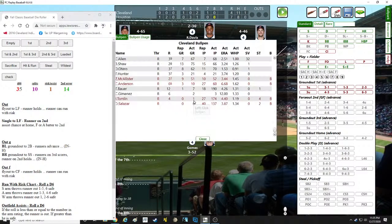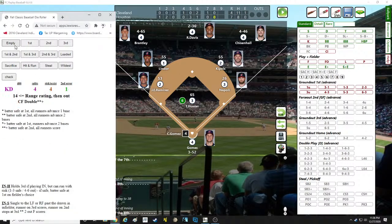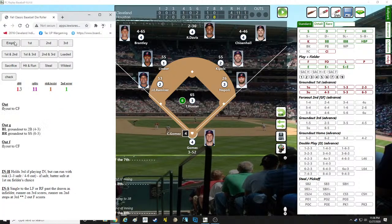And Chamberlain's day will be done here. And it's going to be Torrey Hunter coming in for the Tribe. Once again, we will look at the split number right here just to see what kind of day he's going to have. 4. He's going to have an excellent day, Tommy Hunter. That's good to see. And he's going to be facing off against Carlos Gomes here in the bottom of the 8th. 7-4 is your score.